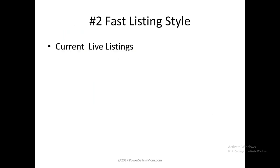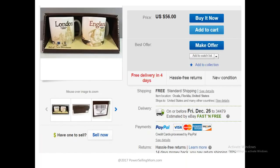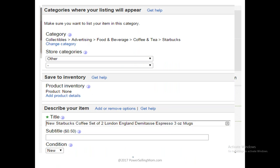Now the second fast style is to go to current live listings. And when you go to a current live listing, you'll actually see the Sell Now button at the bottom. It's usually below the photo, or by the time you see this, they may have moved it. But just look around on the page, it's called Sell Now. And when you click that, again, it'll bring in the category for you. It'll also bring in the same title for you. You can adjust it as needed. And then your next job is to click on Condition. Is it new or is it used? And I generally skip subtitles. They don't show up in the standard search, so I don't usually use those.